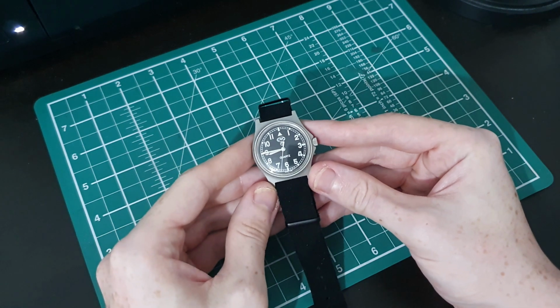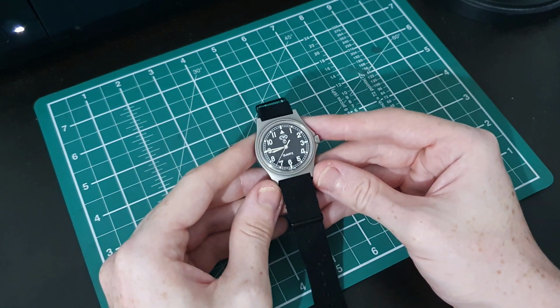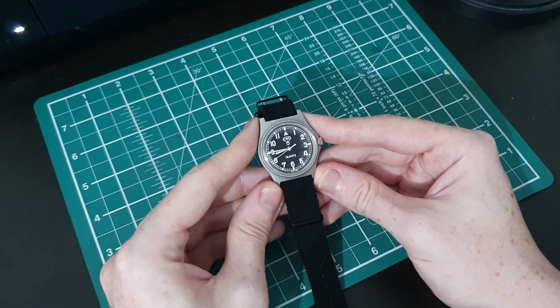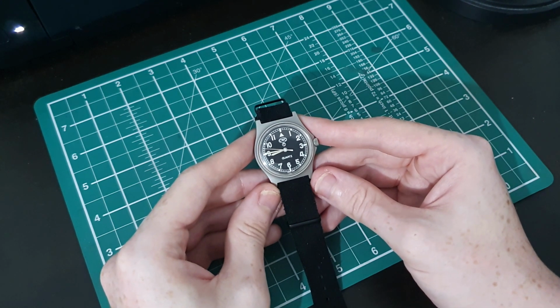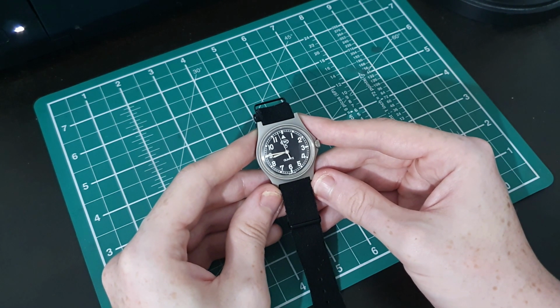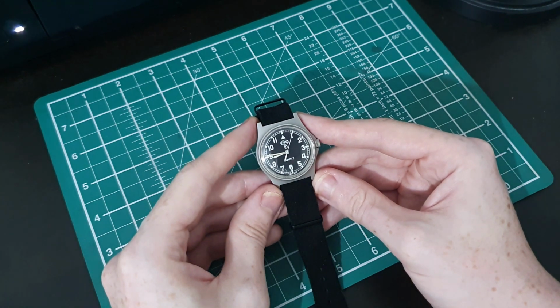So this is Brian's CWC G10. Absolutely gorgeous little watches. These are the epitome of a field watch in my opinion. Now, first of all, let me get into a little bit of history on CWC. CWC stands for Cabot Watch Company. It was founded in 1972 by an ex-Hamilton employee, Ray Mellor.